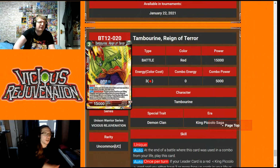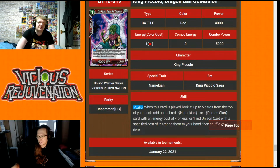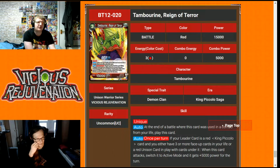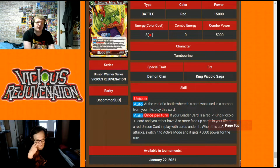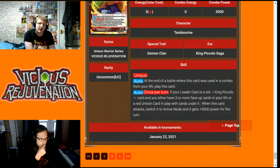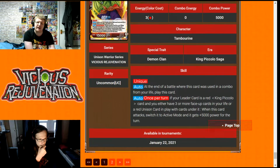We have Tambourine. I mean, you play this one and then you evolve, right? Yeah. Then we have Tambourine, Reign of Terror, free cost 1 specified, red, 0/5, 15k, unique. At the end of the battle where this card was used in a combo from your life, it's good that they specified this, play this card. Also, once per turn, if your leader card is Red King Piccolo, and you have either 3 or more face-up cards in your life, or a red Unison card in play with cards underneath it, when this card attacks, switch it to active mode, it gets +5.